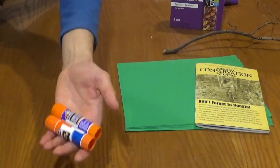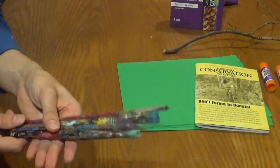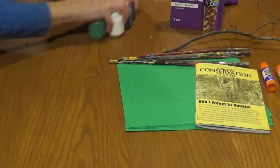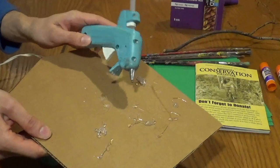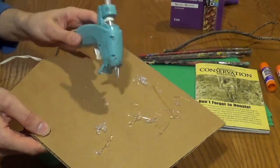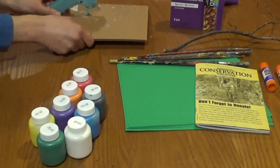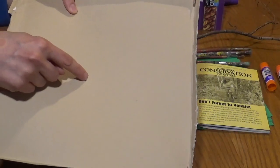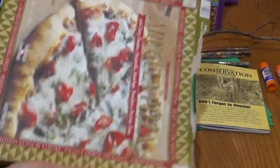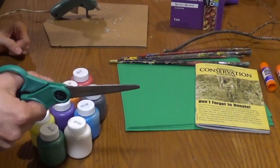I have glue sticks, just in case I want to glue flat things onto each other. Paintbrushes. Lots of different colors of paint. A glue gun can be handy, though that is up to your adults. If you aren't able to use a glue gun, you can also use liquid white glue. And I have a bunch of pieces of thin cardboard. I'm using thin cardboard so that I can cut it with a scissors. I don't want to use cardboard that's corrugated. So this is from a pizza box or a cereal box. And of course, if I'm going to be cutting things, a scissors.